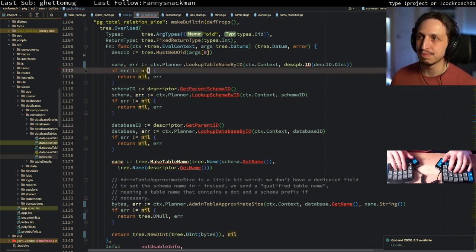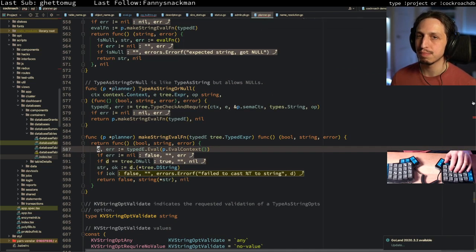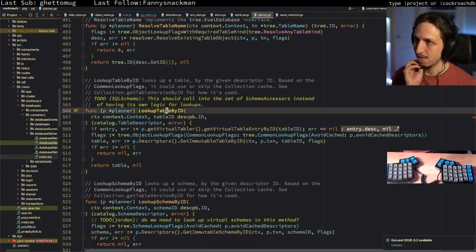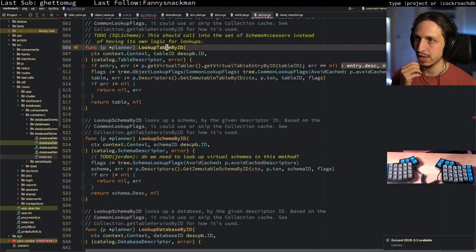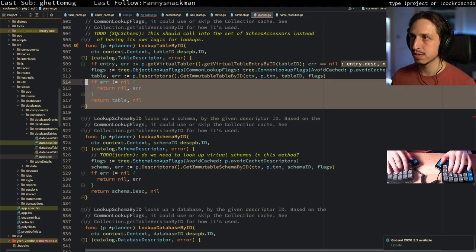So we're going to look up this name. Okay, let's implement that thing first, rather. So back to our planner now, right? Look up table name by ID. Okay, so we want to implement that here, I guess.